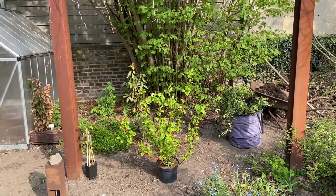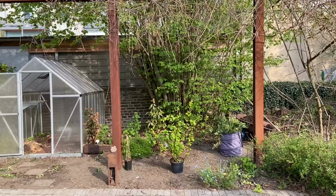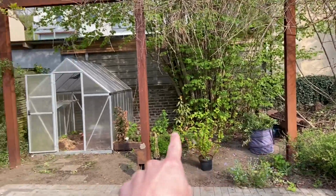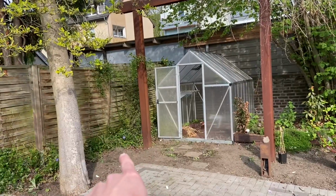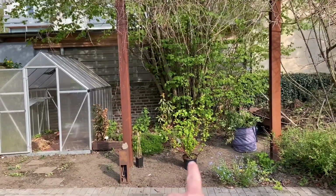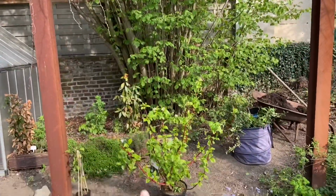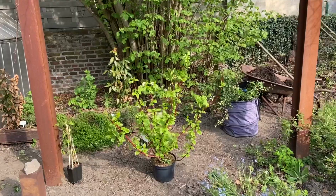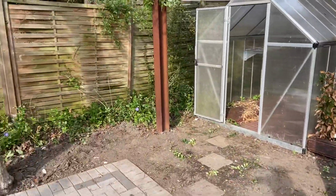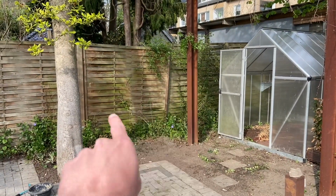So we had 3 spots in mind. It was either over there, and now we're thinking of placing it over here in the corner. The problem with this spot over here is that it's right behind this tree or shrub, and it's maybe too similar and you can't really see the Cornus that much. So maybe this is the perfect spot for the Cornus, and it has enough space to fill up.